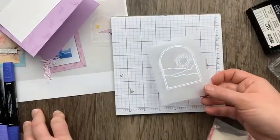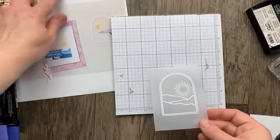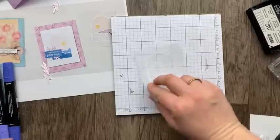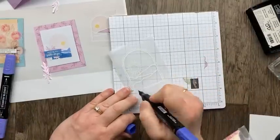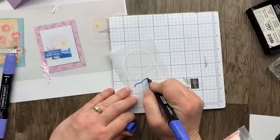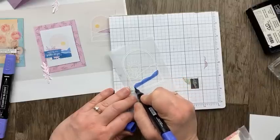So we're going to turn it over and we're going to color the other side just like the project over here. Okay, so we're going to do the darker color on the bottom. And for this one, I'm using Light Starry Sky. I'm using the brush tip of the Stampin' Blends marker to color on the back of the vellum.